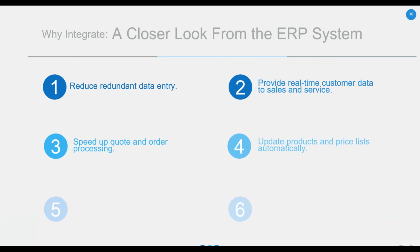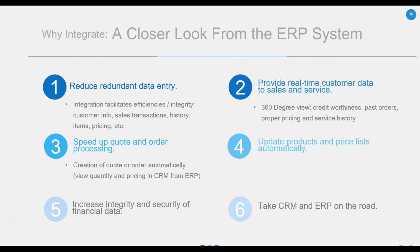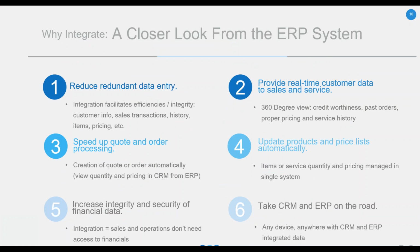So the next slide, we saw this graphic earlier and some of the reasons on why to integrate. And I just wanted to zero in further from an ERP perspective. So we talked about reduction of data entry. Now we're talking about automatic creation of records from ERP to CRM or CRM to ERP. Not only does that create a lot of efficiencies within your workforce, doing more with less, but also the integrity of the data. Instead of trying to hand key and making mistakes, you've now got a tested process and a tested integration. Ken touched upon this, but provide real-time customer data to sales and service, so a 360-degree view.